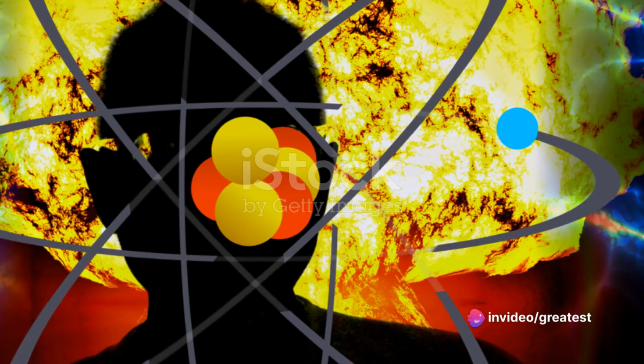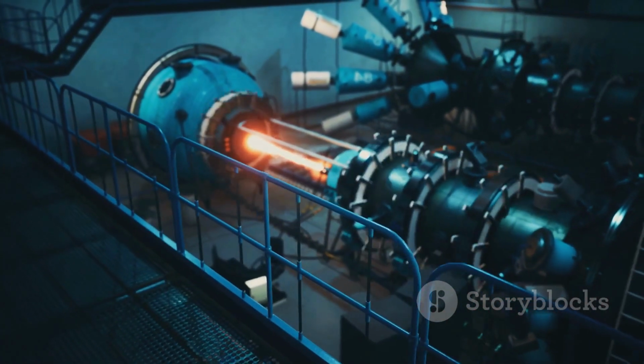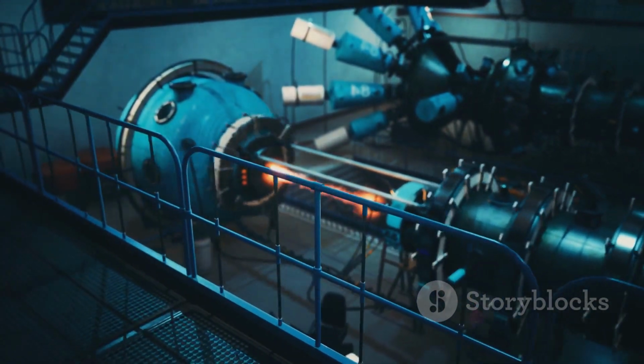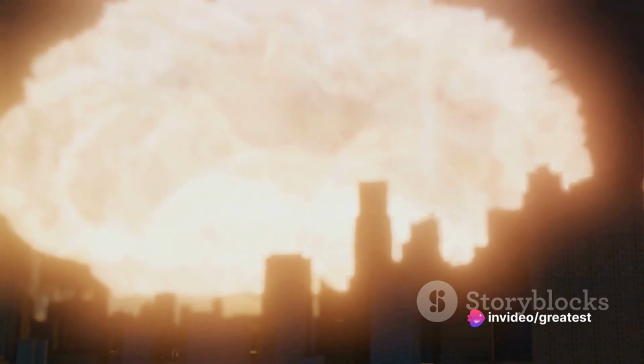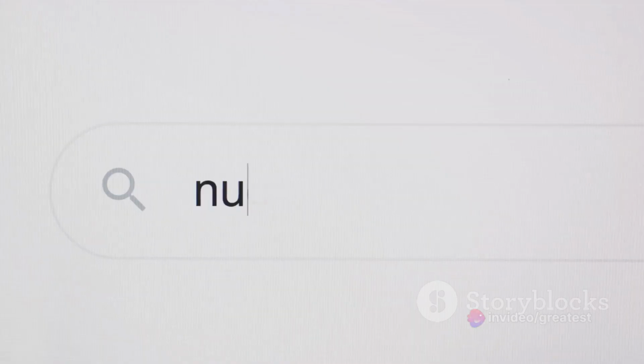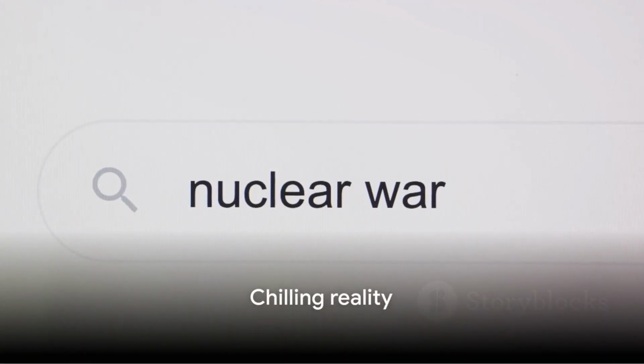It's a device that has the power to release an enormous amount of energy, and it does so by manipulating the very building blocks of our universe, the atomic nucleus. Imagine, if you will, splitting these tiny particles or merging them together to unleash a force so great it can level entire cities in a blink. This is no science fiction, but rather the chilling reality we live in.